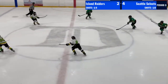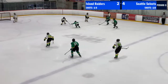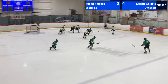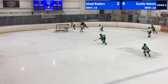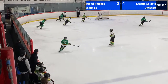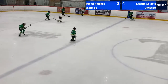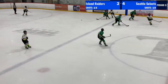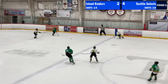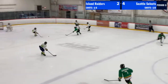And now Russell tries to center it and it's picked up here, and Linden can't get the shot off. Had a stick check. Reversing behind his net, Seattle player plays it off the wall and not quite held there. Sent in offside. Linden with the interception, but a bouncing puck he can't get control of, so Seattle.